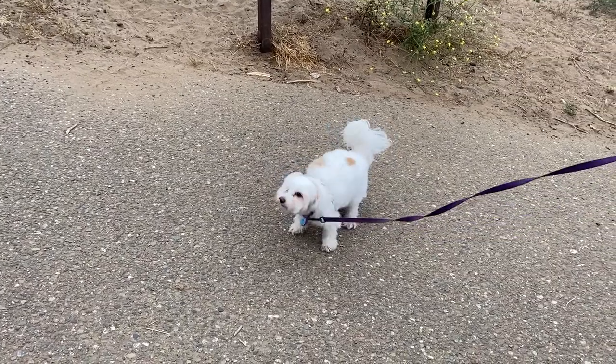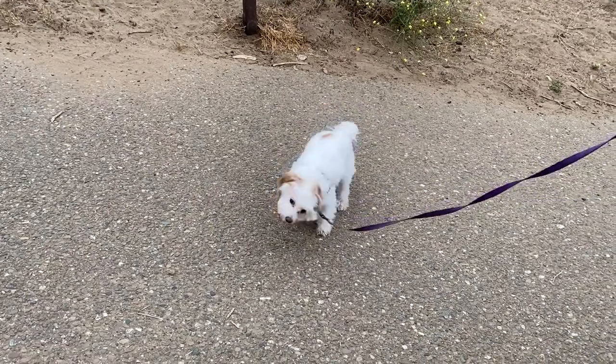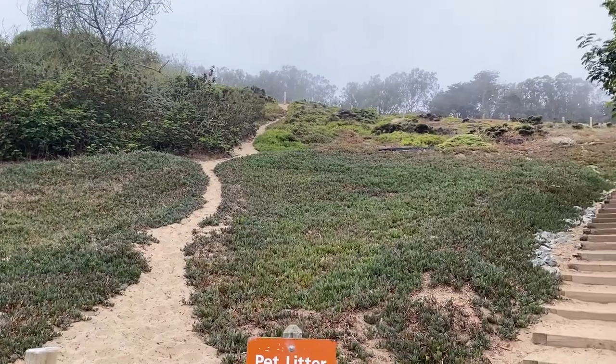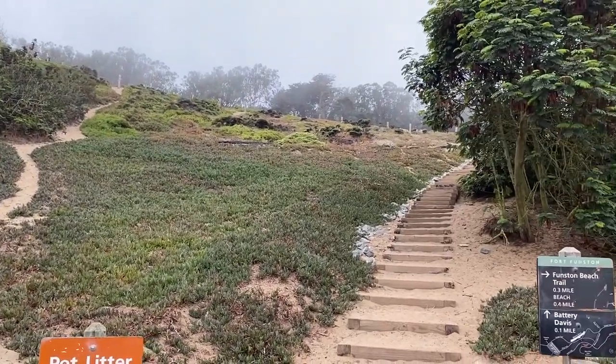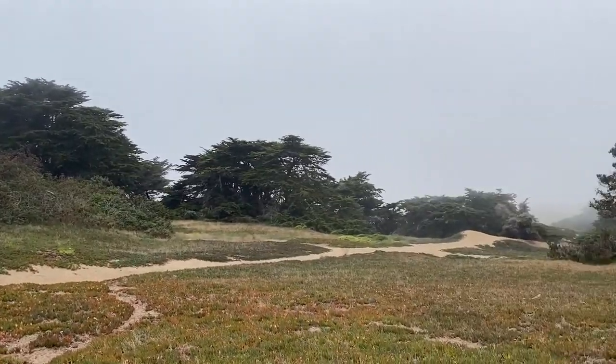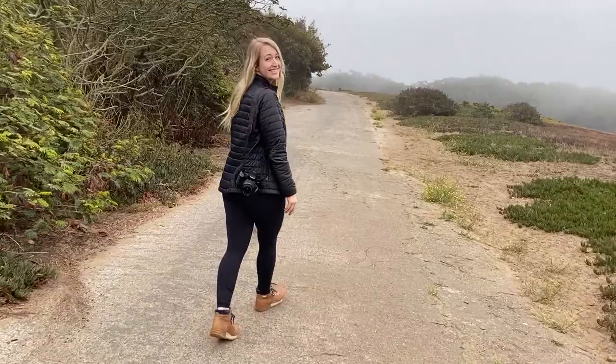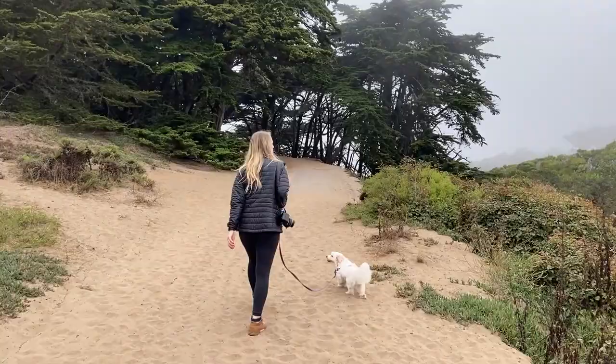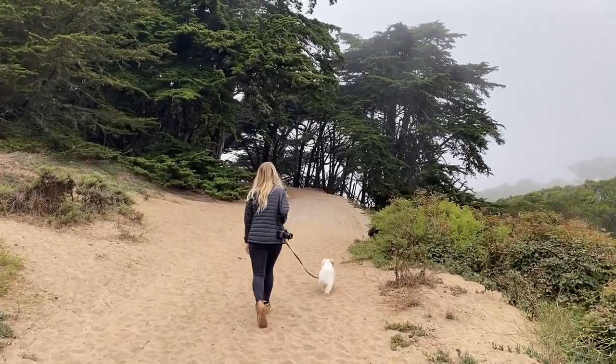Funston is a former harbor defense installation. Its 200-foot high bluffs and strong, steady winds make it one of the premier hang gliding spots in the country. It's also the only off-leash dog hike in the Golden Gate National Recreational Area, with a network of shorter trails for hiking or horseback riding and beach access.